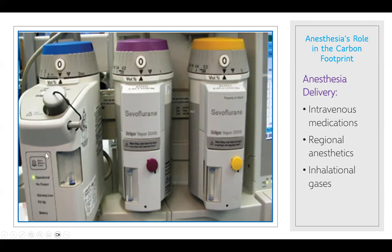This one is desflurane. It's a specialized vaporizer. It has to be heated, and you're going to see that as we talk about these. This one is labeled sevoflurane, but it's mislabeled. This should be isoflurane, and then this one should be sevoflurane.